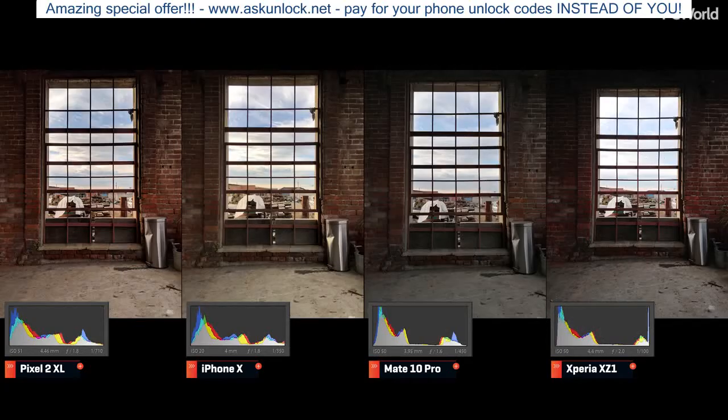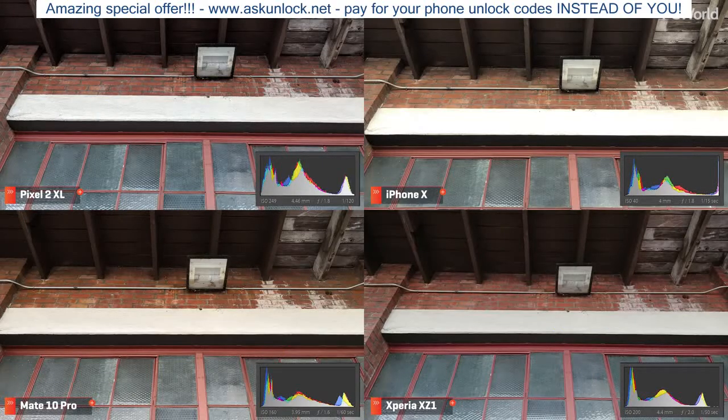This next scene is also fairly complicated, and the results are similar. The Pixel has the most dynamic looking photo, but the Mate 10 is way more natural and retains plenty of valuable exposure information. This basic scene produces very similar results on the Pixel 2 and the Mate 10. The XZ1 is darker, again, but the iPhone 10 blows out the white strip.